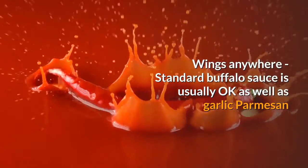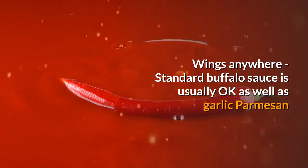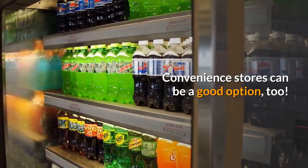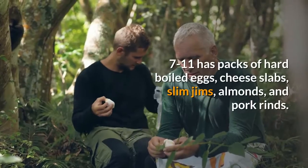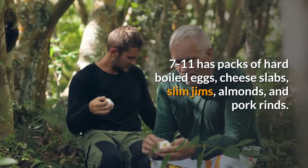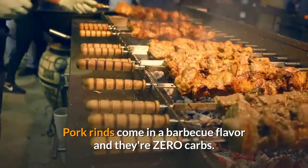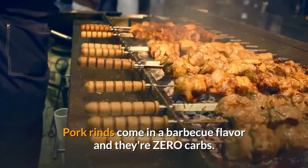Wings anywhere. Standard buffalo sauce is usually okay as well as garlic parmesan. Convenience stores can be a good option, too. 7-Eleven has packs of hard-boiled eggs, cheese slabs, Slim Jims, almonds, and pork rinds. Pork rinds come in a barbecue flavor and they're 0 carbs.